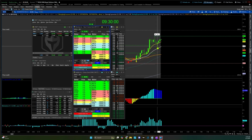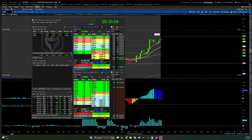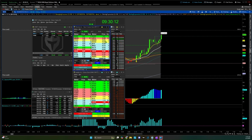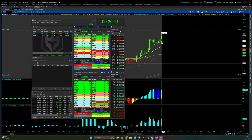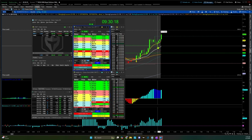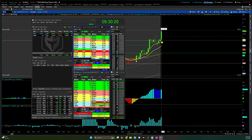Now I know this pivot low is 9.44, so market opens a little crazy. Let's see what this does. We always seem to get a lot of whipsaw action at the market open. We're trying to push up. There's a quick pop to 10.19. So now I'm going to assume worst case scenario 9.44 as my stop loss.